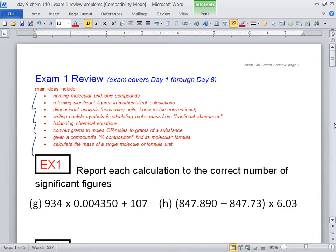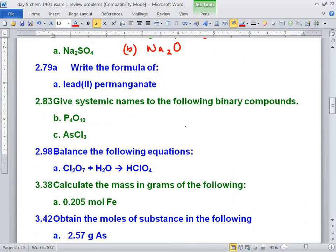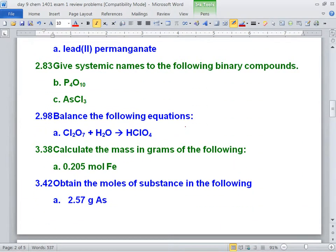The third one from the bottom. Third one from the bottom. Convert grams to moles, moles to grams. Okay. Let's find some of that stuff. Here's some. 38 and 42. Calculate the mass in grams of the following: 0.205 moles of iron. Obtain the moles of 2.57 grams of arsenic. Try those two. These two right here.